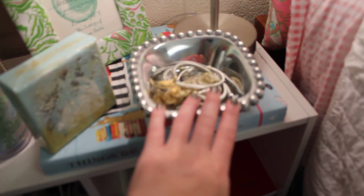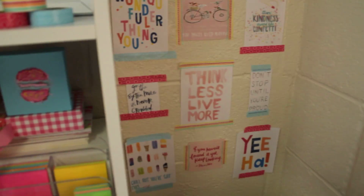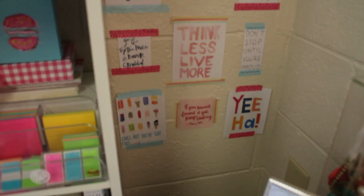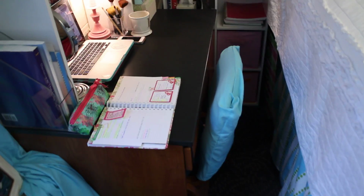Oh, this thing is just a little silver, I think it has my monogram on the bottom, I'm not really sure, but it just holds my everyday jewelry, so pieces I wear pretty frequently. And then in this awkward little nook, my ironing board is actually down there. I printed out some cute Pinterest quotes and just hung them up with washi tape, and I love the way that looks because I can see it when I wake up in the morning, and it's just kind of fun inspiration. So then this is my desk, and yes, I actually do fit in it.